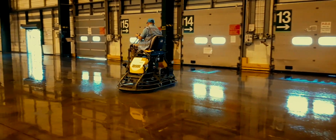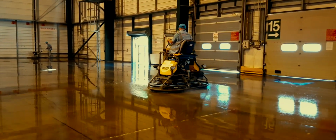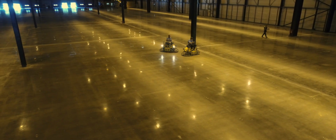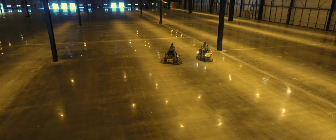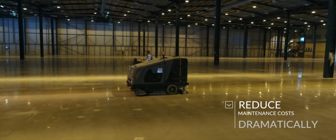BECOSAN hardens and seals the surface. This will prevent the generation of dust and stop the floor from wearing. In addition, BECOSAN also reduces the absorption of liquids into the surface, protecting it from chemicals, oils, or grease. This will facilitate the cleaning of the surface and will reduce maintenance costs dramatically.